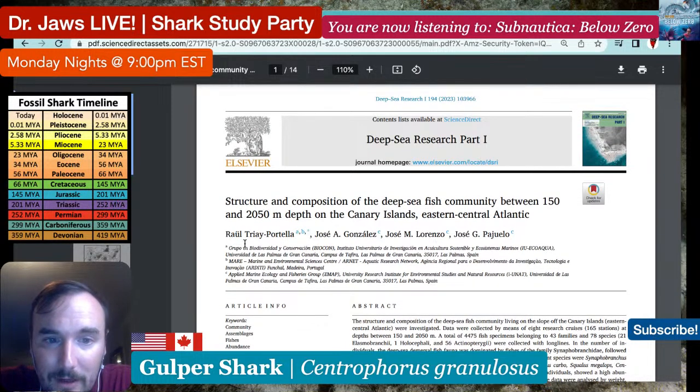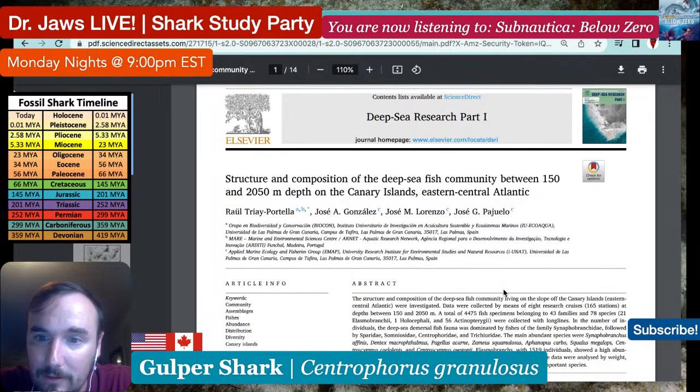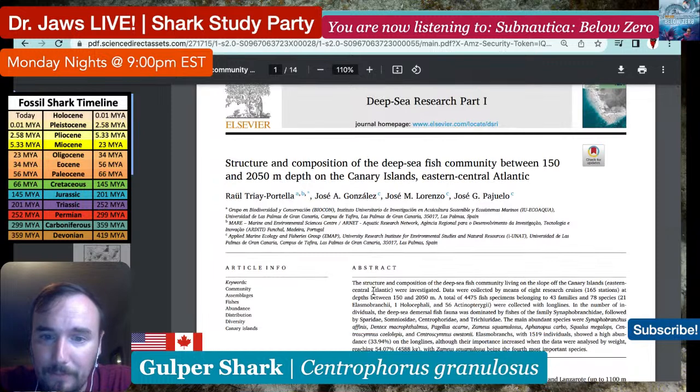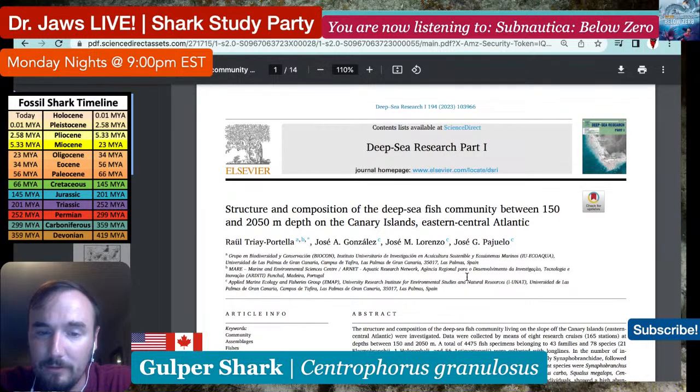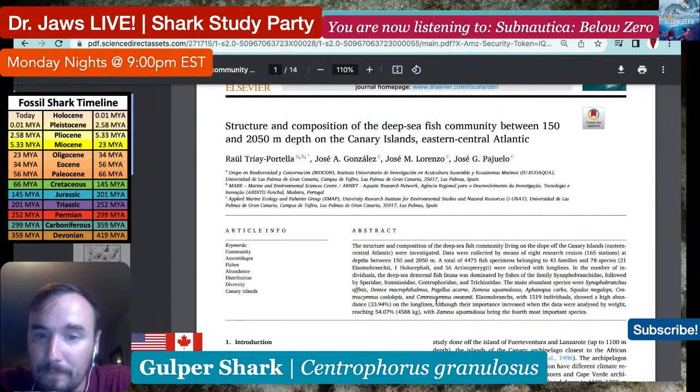By Raul Triay-Portela, Jose A. Gonzalez, Jose M. Lorenzo, and Jose G. Pajuelo. Yeah, got it. Okay. The structure and composition of the deep sea fish community. Also, the Canary Islands is a really, really cool place for sharks and shark research, so this is going to be really cool.